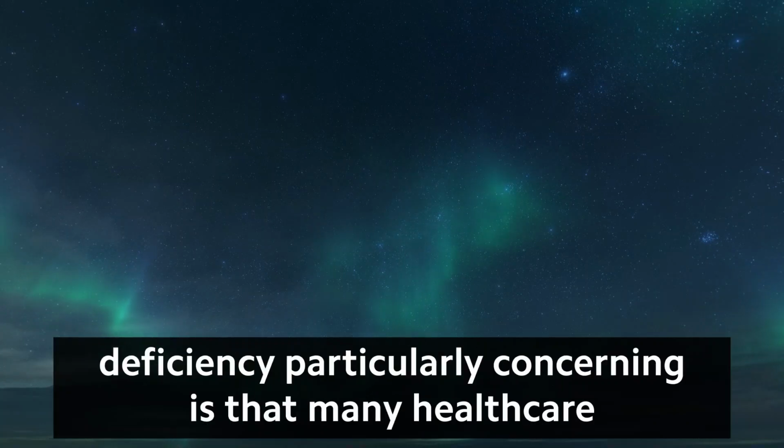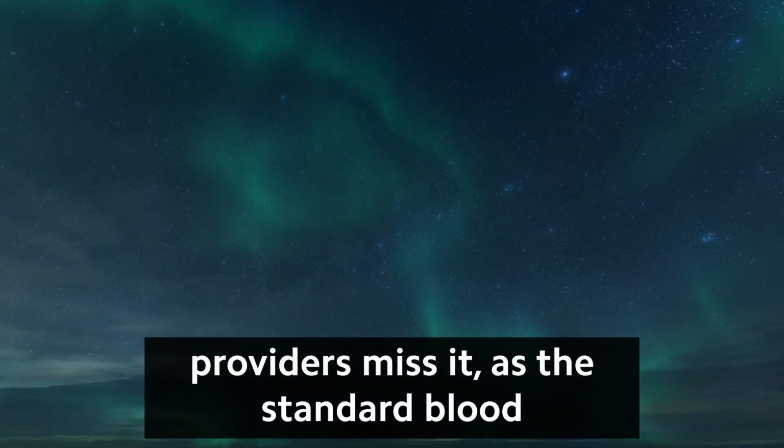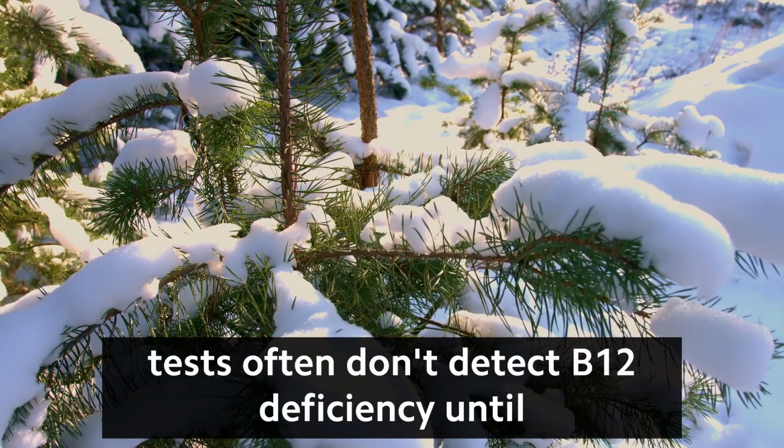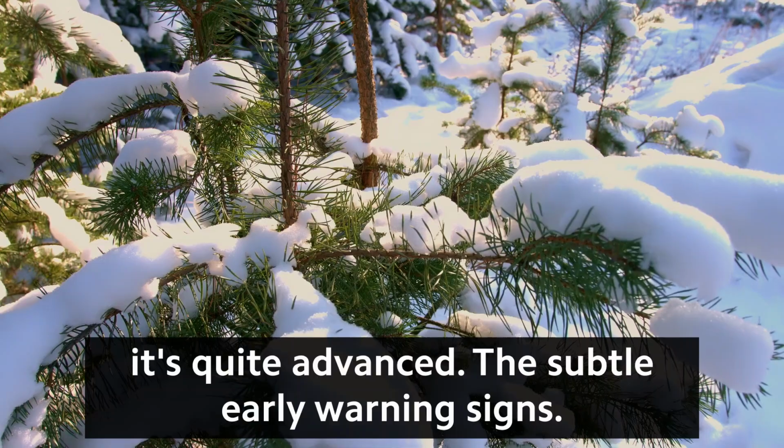What makes this deficiency particularly concerning is that many healthcare providers miss it, as the standard blood tests often don't detect B12 deficiency until it's quite advanced. The subtle early warning signs.